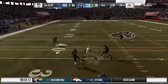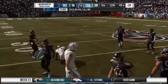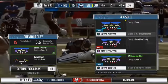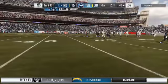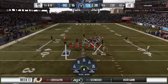2nd and 10, Luck again. Caught left side by Hilton. He was over 100 receiving last week. He's over 100 now this week as he's got a first down as well. Slant route's effective no matter who's running the route and catching the ball. But when you have a receiver of that stature, you have to be a little bit more precise throwing it. You don't have the same catch radius with the bigger targets.